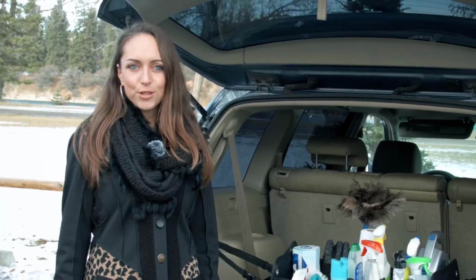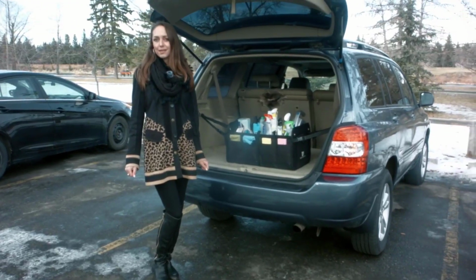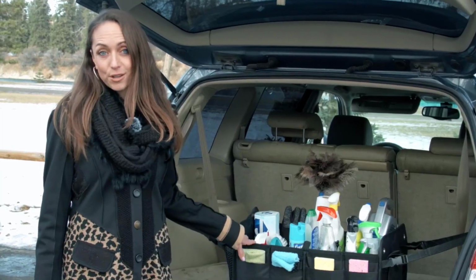So I used to have to rummage through all these bags to get to my cleaning supplies, to the point that my friends would call me Megs and her bags, but now it's just Megs and her one bag.